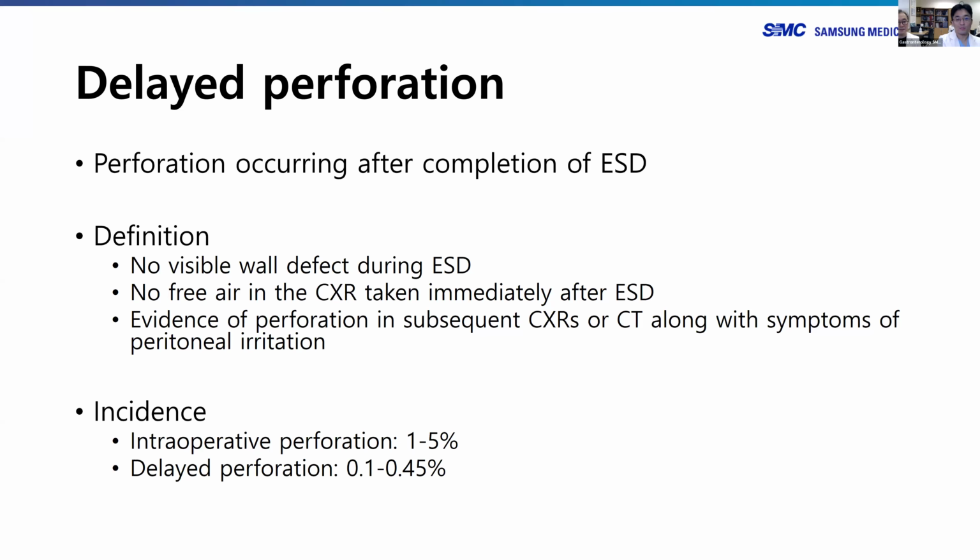So the delayed perforation is a type of perforation that occurs after completion of the ESD. It can be diagnosed when there is no intraoperative perforation during ESD and no free air is observed in the immediate post-ESD chest X-ray, and evidence of perforation is clearly seen on the follow-up X-ray or CT scan, along with the signs of peritoneal irritation. The incidence of intraoperative perforation during ESD is reported to be between 1 to 5%, but the delayed perforation is much rarer, which occurs in only 0.1 to 0.5% of cases.